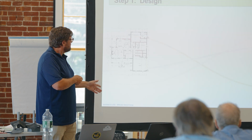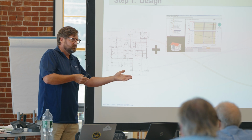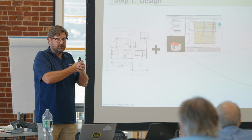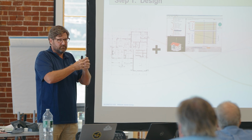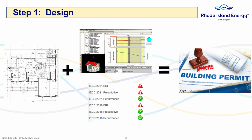You, as the builder, come to one of us HERS raters and give us your plans. We build an energy model, and we go through it together. We say, okay, these windows aren't good enough. Add a couple inches of cellulose in your attic. Okay, you can bring your airtightness down. You go through the different options, and then the energy model will spit out the compliance, yes or no.